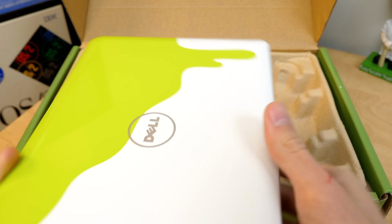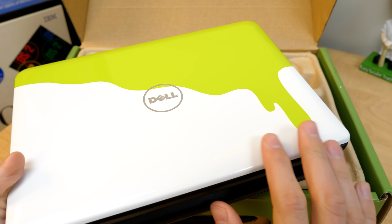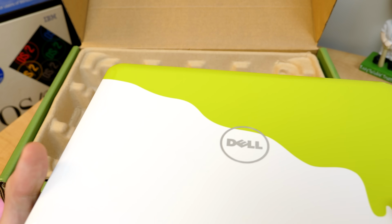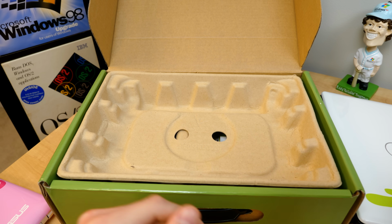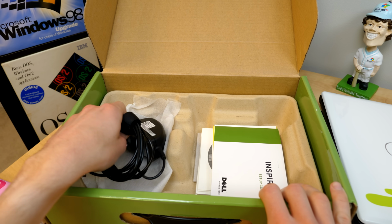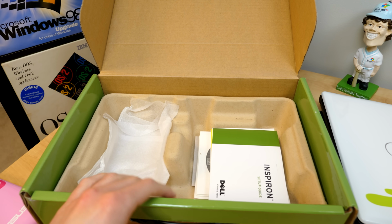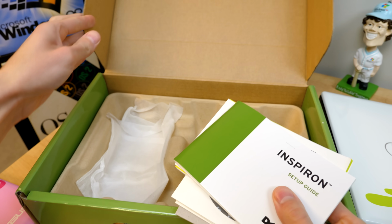So yeah, design-wise, you would really have to know that this is the Nickelodeon slime to realize that, oh yeah, this is like a special edition laptop. But perhaps some people would prefer not to have another logo just slapped on the front of a laptop. But yeah, we do have some other things in here, of course. We've got the AC adapter, which is here and it works, so that's great. And we've got all of the documentation and the restore media.